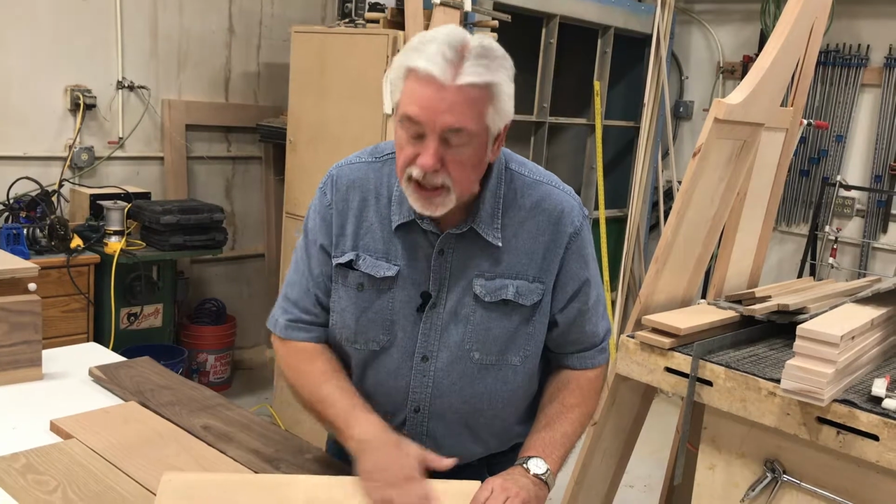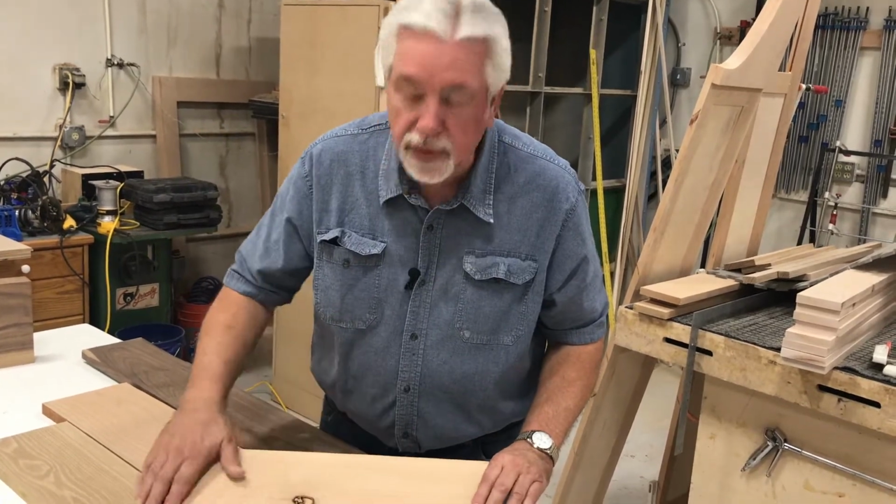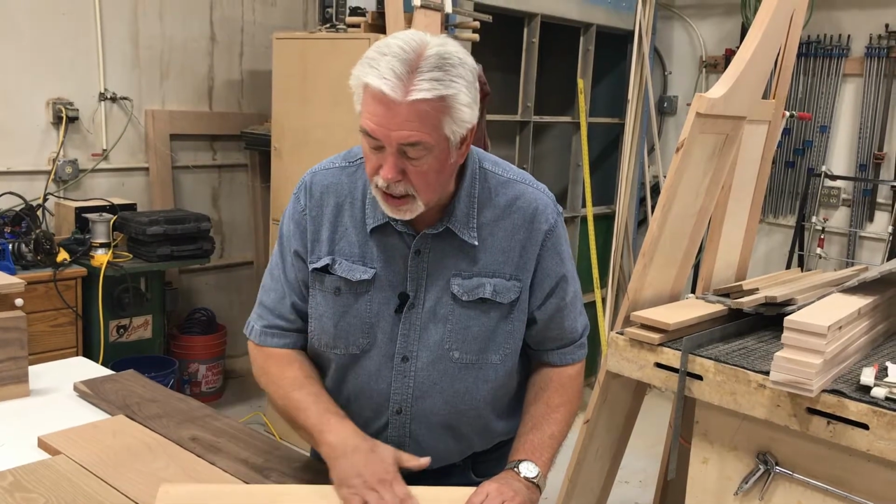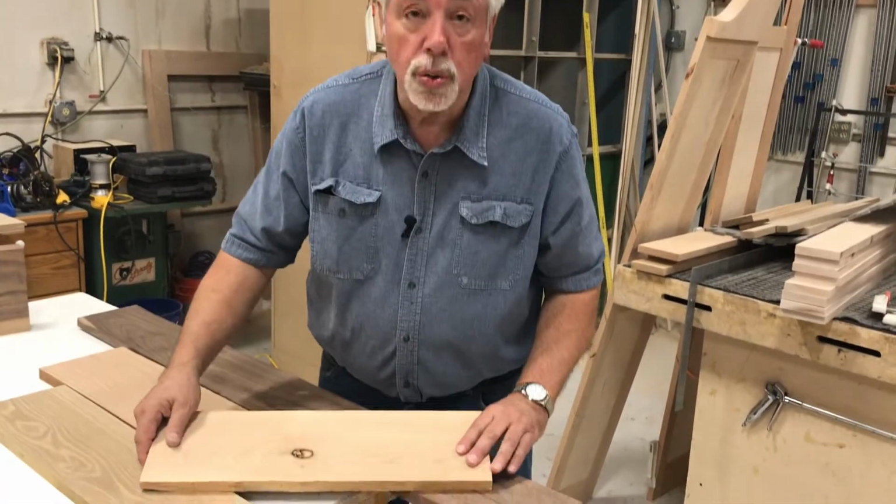But alder is a nice smooth wood, has a nice even color, and it takes stain very well. You can stain it almost any color you want to, and it takes a nice finish. So it's a nice wood to work with.